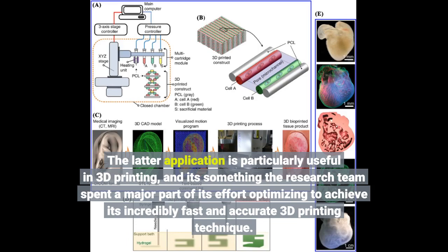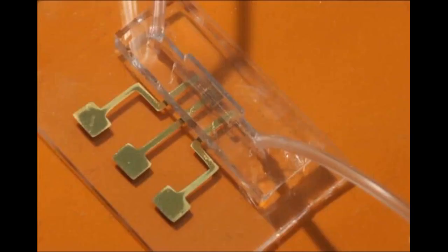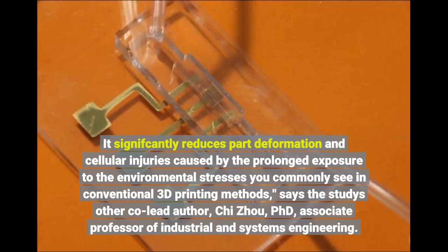Our method allows for the rapid printing of centimeter-sized hydrogel models. It significantly reduces part deformation and cellular injuries caused by the prolonged exposure to the environmental stresses you commonly see in conventional 3D printing methods, says the study's other co-lead author, Kai Zhou, PhD, Associate Professor of Industrial and Systems Engineering.